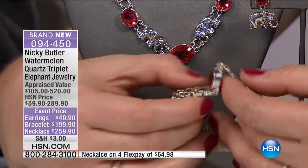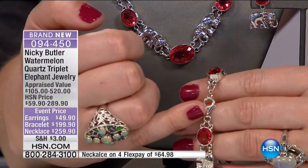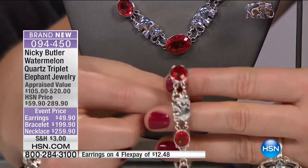Terrible, brutal thing. And one thing we want to mention, look at the oversized large lobster closure that you have. I mean, this is just whimsical. It's fun. It's unique. It's like your own little safari getaway. As you look at it, you wear it. It's so chic. Yeah, it was just a quick mention.